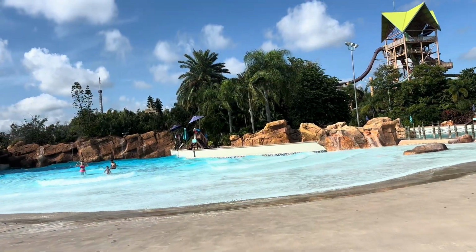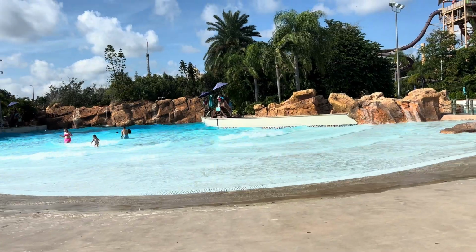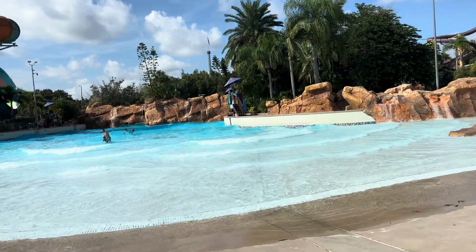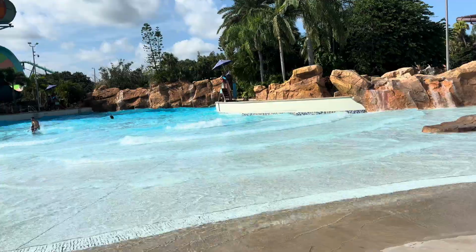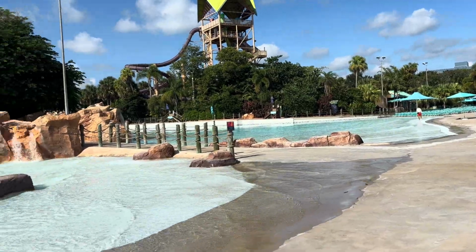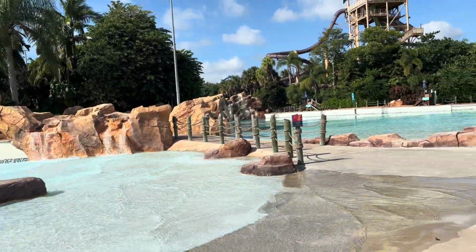One of the two wave pools here at Aquatica. They're not as big as most water parks. They're nowhere near as big as Typhoon Lagoon or Volcano Bay. And they produce moderate waves. This one seems a little jumpy, and I believe the second one, they don't even open unless there's like a lot of people. So usually just one of the two is actually going to be open.